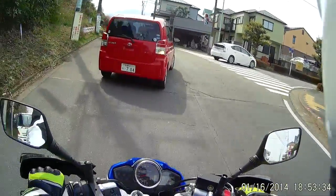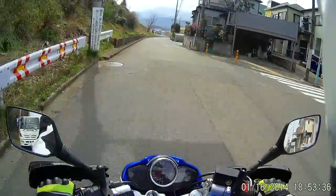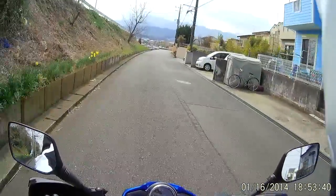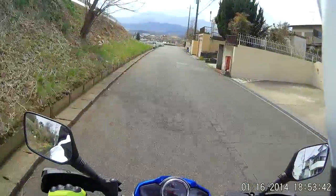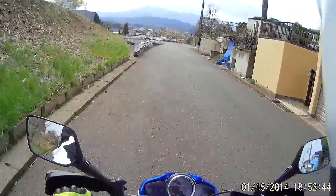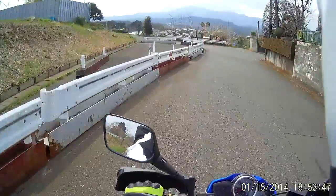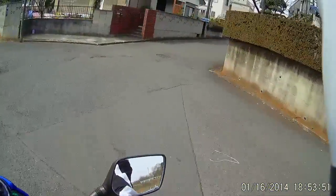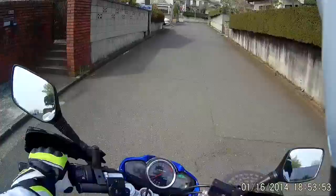I'm not too comfortable doing that yet, just because I have only been riding for 3 months. But with some of the lane splitting, typically what I'll do is wait for someone else on a bigger bike to come by and pass me, and then I'll follow them, just because that's a little bit easier.